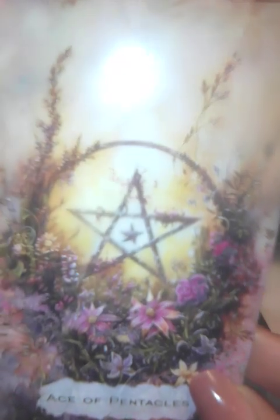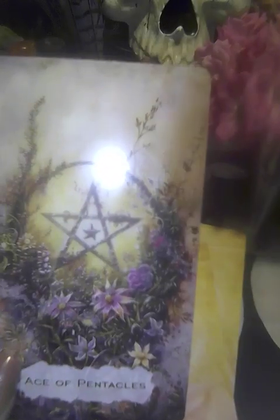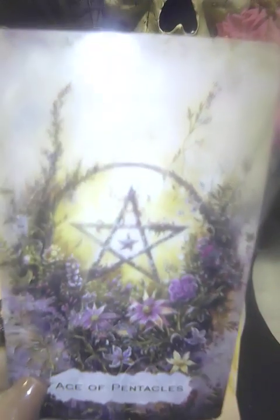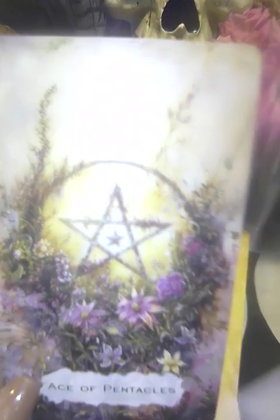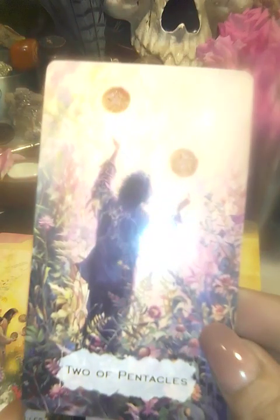Ace of Pentacles. See, this one should be showing off so much beauty and background colors, and it's not. I just think my phone is really touchy when it comes to stuff like this, and so it does not want to show it. I was having fear that that would happen, but my worst fear came true. But 2 of Pentacles. You're seeing the pink in it, right?